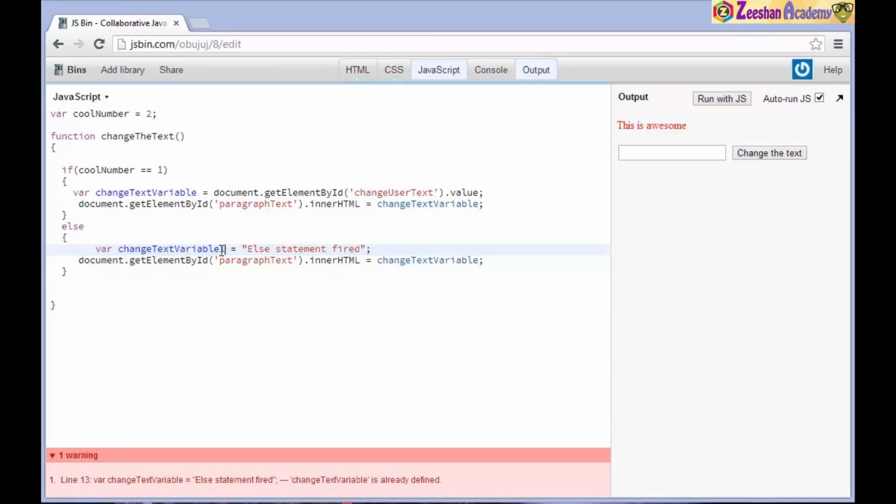If I change this to change text variable 1, you'll see that it gives me a new error saying that this is used out of scope. And that's exactly what it means. This variable you'll see a lot when you're beginning programming. It says this is used out of scope, meaning that this change text variable up here is being referenced outside of these curly brackets. So these curly brackets are really important.